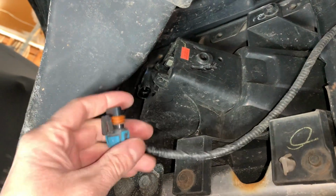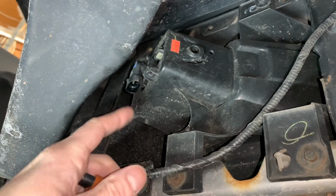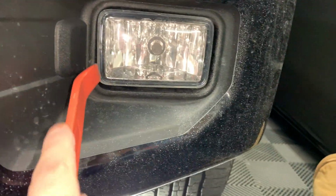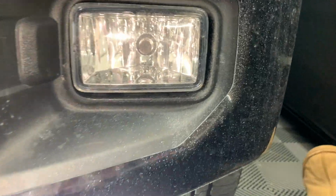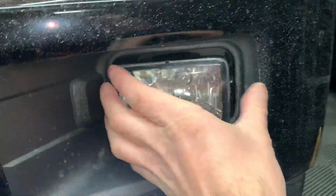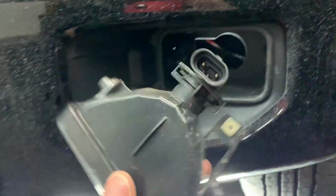All right, so obviously you need to disconnect the harness to the bulb right there. And then as you can see, I got that pried out. What I did was pry that side with the flathead, and then I came towards the front. I used a pry tool, stuck it in there and popped it out. So now I got both sides free. So it should just pop right out. Should. And there we go.